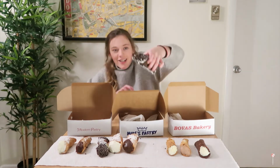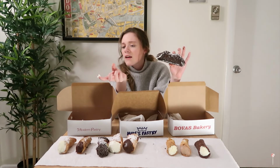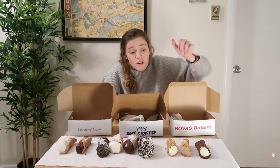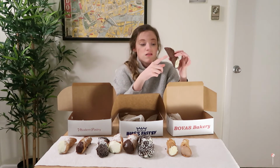Alrighty, Mike's Pastry, chocolate chip cannoli. Okay. Oh my God, the fillings are so different. This is way lighter. It's kind of fluffier and more like a frosting type of thing. Well, that's more like a thicker custard. So we're finally taking the bite of the ninth cannoli here. Unfortunately, as I said, there are no chocolate chips on this. It tastes really good. I don't know what it is about Bova's shells, but they just taste amazing. I would say it's the weakest link of the three of Bova's, but it's still really high quality.